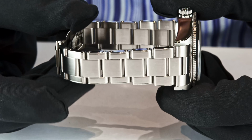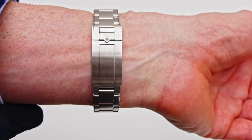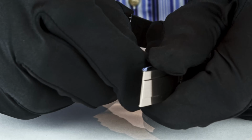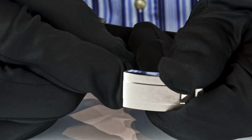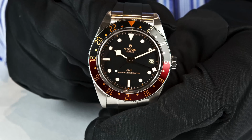You don't like the oyster bracelet, or as Tudor calls it, the five-link bracelet, then there is an option. You can wear it with that rubber strap, nicely executed. Features, of course, a clasp with length adjustment, the so-called T-fit length adjustment. So you do have the same possibilities here, you see. You can just lift and you can push it in and out, and you have the possibility to adjust the length. This is a non-functional piece, unfortunately, because that's how it is.